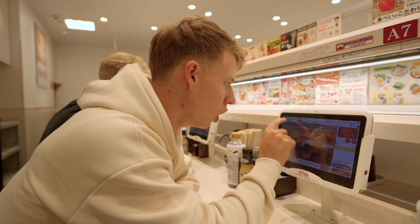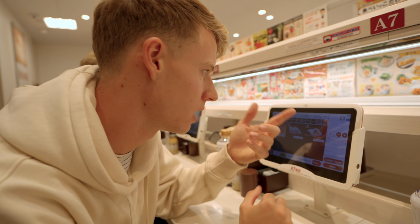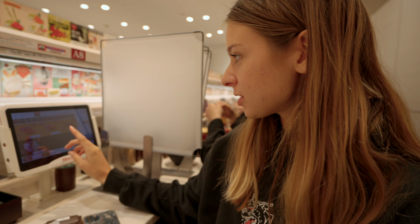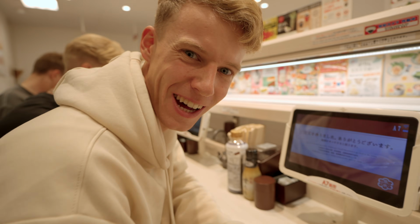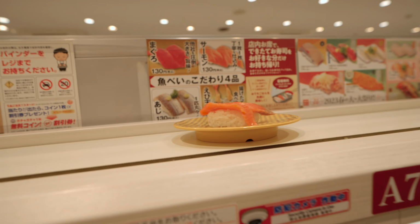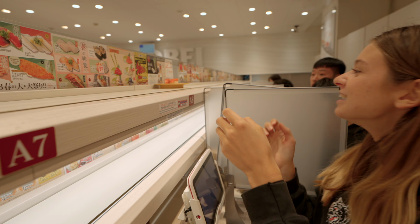So we have these little iPad screens to choose our sushi. Look at all these menu options. There's so much. You can even get dessert, fruit, alcohol, soft drinks. I think I'm gonna go for tuna salmon. Tuna salmon or salmon. Place order. Right, let's see how long it takes to come. Whose is this? Oh yeah, this is mine. Here we go. Woohoo!